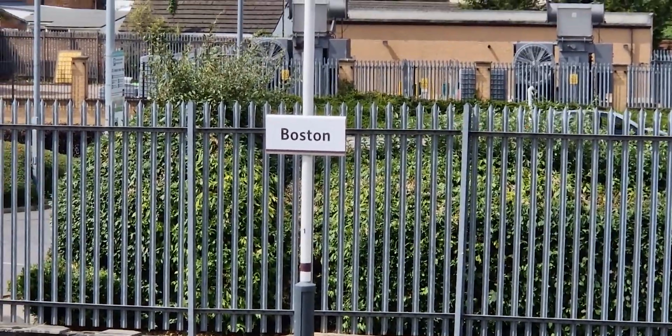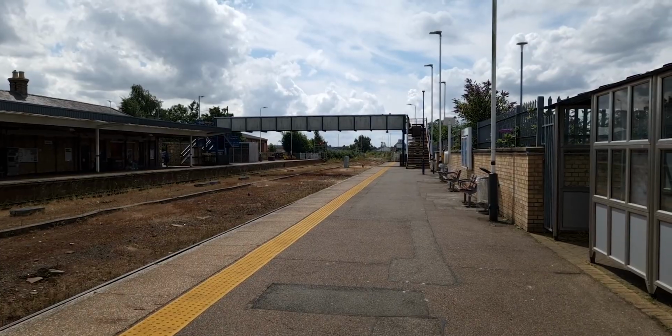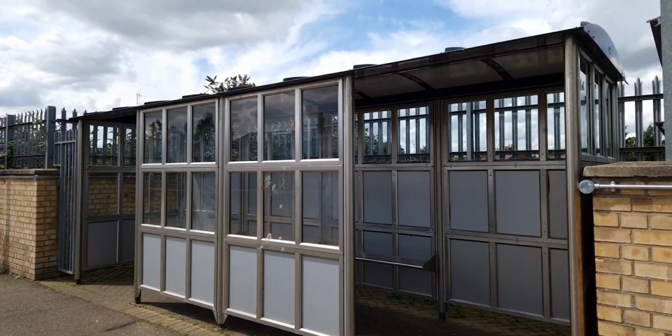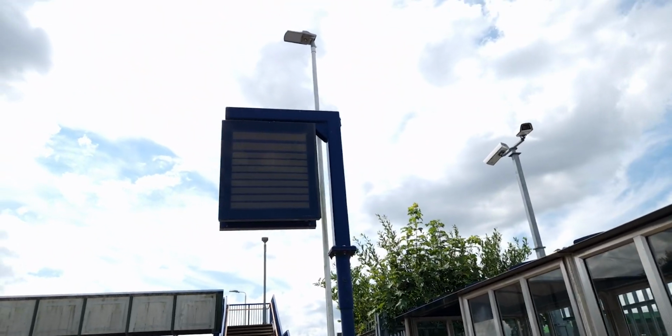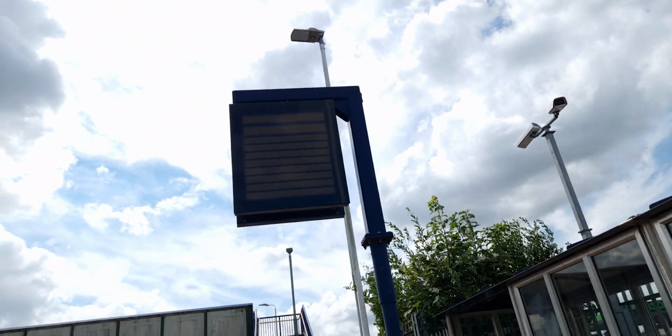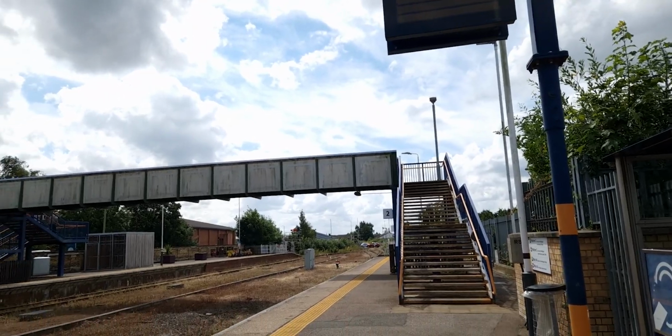Okay, so this is my first time here at Boston Station. We're going to go have a wander around Boston for a little bit shortly, but let's have a look at the station first. You have got 2 platforms here, quite wide apart. You got a footbridge, you got some waiting areas, and it's operated by East Midlands Railway. I think it's only East Midlands Railway that call here for services between Skegness and Nottingham. Okay, so the customer information screens are not working on this platform, at least. Not sure about the other platform, but certainly not working on this side.